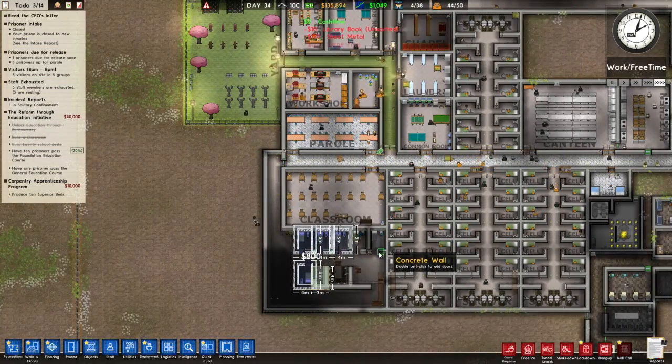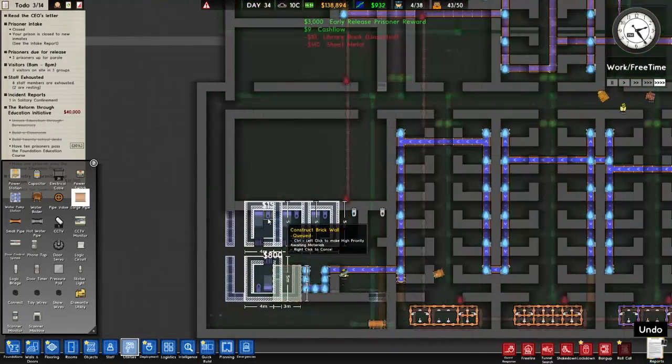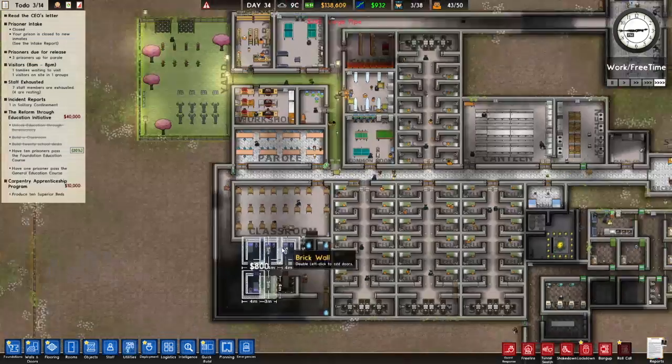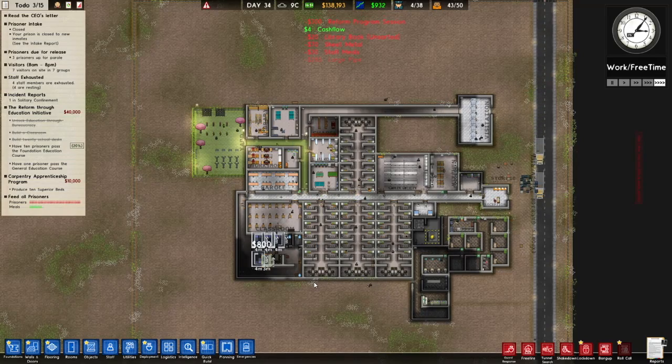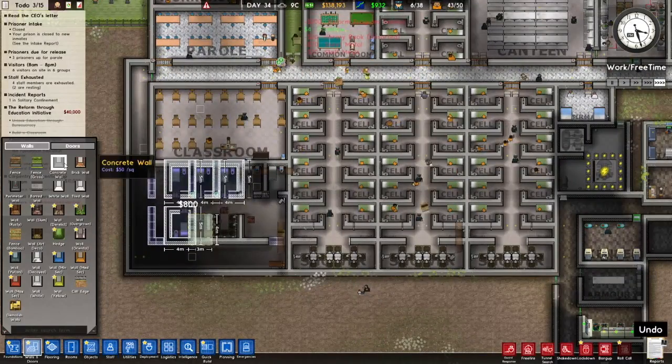Jeez, that's really bad. Thanks for that check, man. Yeah, I'm quite fond of this prison, to be honest. It doesn't look that great compared to what I've seen other people build, but I generally do think it's a good prison.